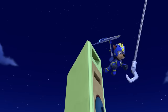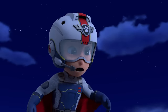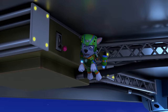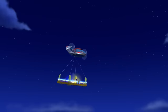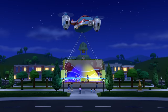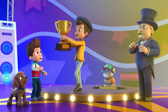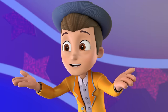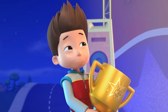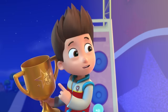Pups, attach the hooks to the platform. Rocky, jets off! Got it! Jets off! Ooh. Ow. Yay! The trophy goes to the Paw Patrol! They had the best moves of the night on and off the dance floor! Thanks for rescuing us! No problem. Whenever your dance floor wants to rock and roll, just yelp for help.